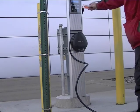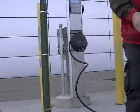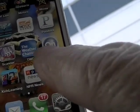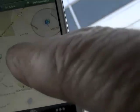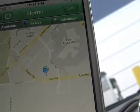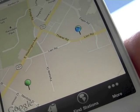You tap the back of the card to start or stop, and you can get the card online at chargepoint.com. Or you can also get this map app for your smartphone to route your next stop of your capital city driving adventure. We found our next charge point to be only a few blocks away, and we'll use the phone to get us there.